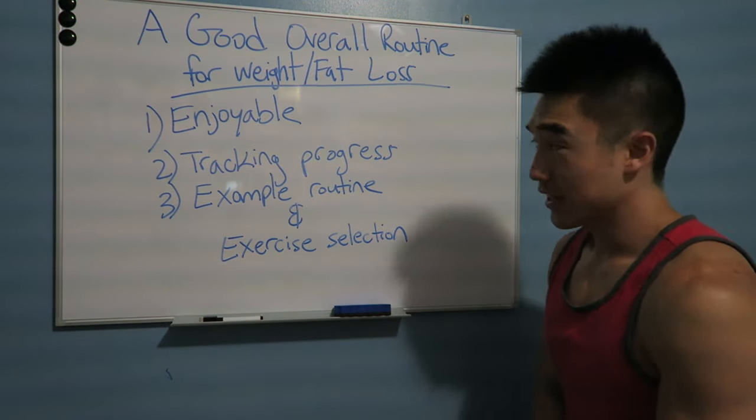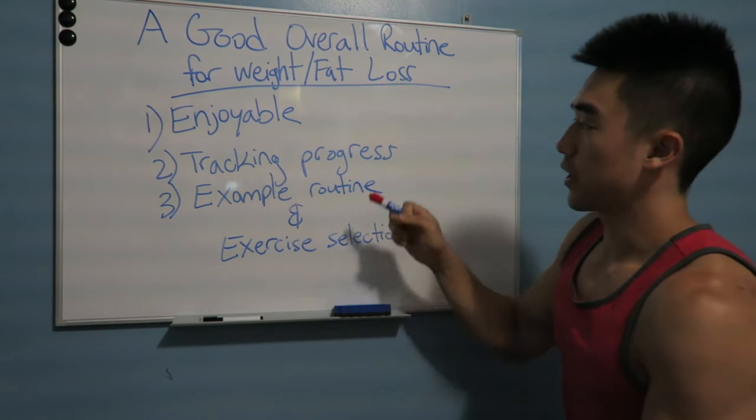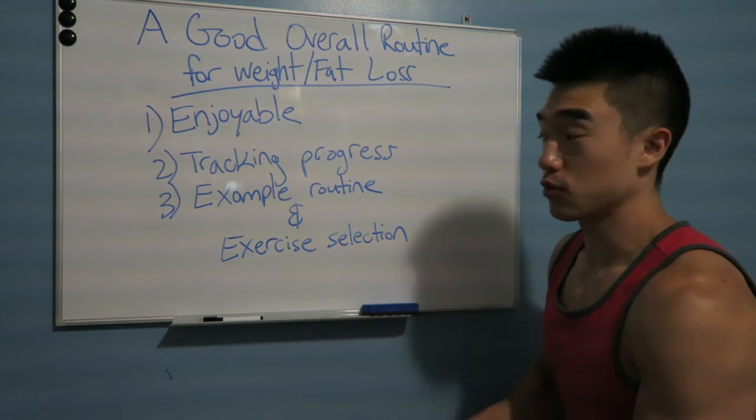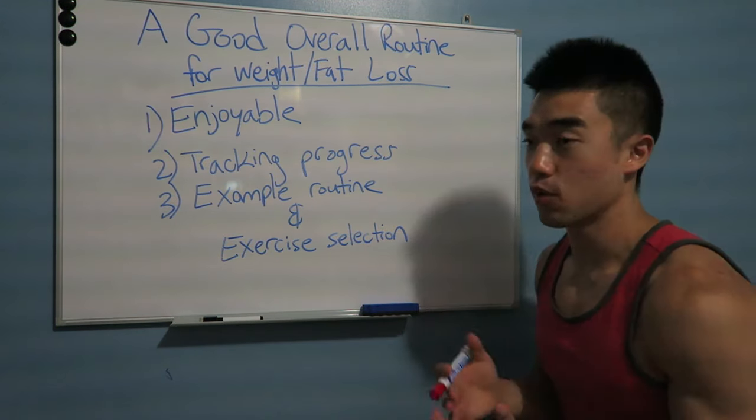Three things we're gonna be focused on today are: is the workout enjoyable, tracking your progress, and then at the end I'm gonna give you guys a sample routine and some exercise selection. So what exercises you should be looking for to help you with fat loss.